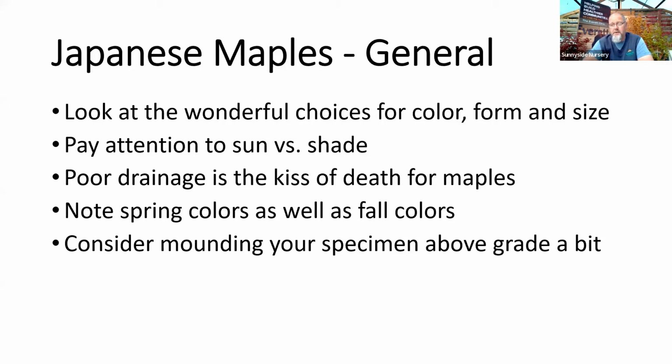I think there are some beautiful spring maples. I probably gravitate towards the spring colored ones because they also turn great color in the fall. But you can see a lot of the different variations behind me, from oranges to greens to pinks to fuchsia to red to purple. We can really get a very nice spring color maple as well.